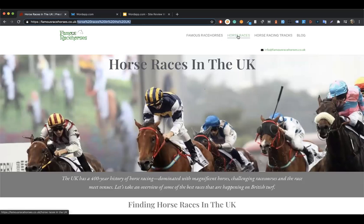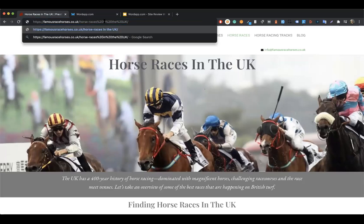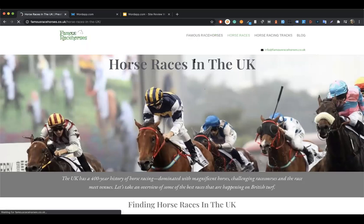Somehow there are spaces in the URL instead of hyphens. It's adding this %20 thing, which is really awkward. So the URL has not been set up correctly. Let's see what happens if I try this. Somehow you have spaces in the URL, which means this page is not going to rank. This URL works as well, so you did something very funky there. You can see it if you hover over it in the bottom left corner as well. There are spaces in the URL, so that needs to be fixed.